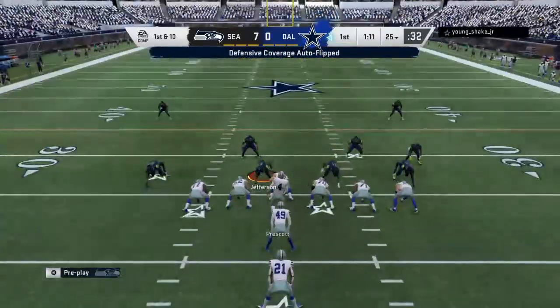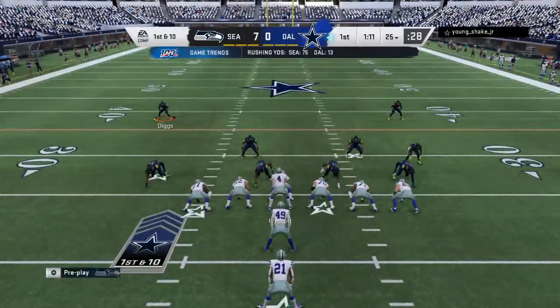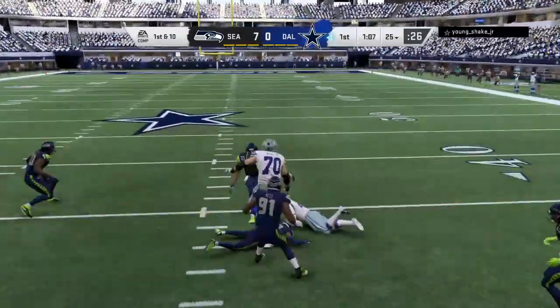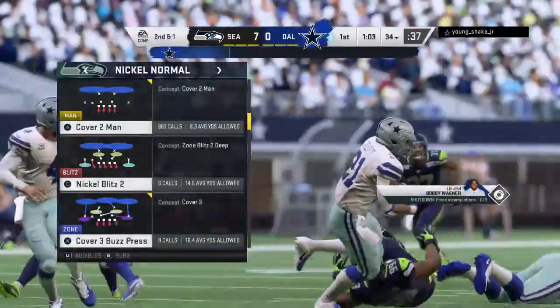About set for this next drive by the Cowboys offense. They had the interception last time. It led to the opening touchdown. So now 7-0 to score as they start 1st and 10. They'll start the drive with Elliott. And he's going to get a good gain of 9 here up to the 34.